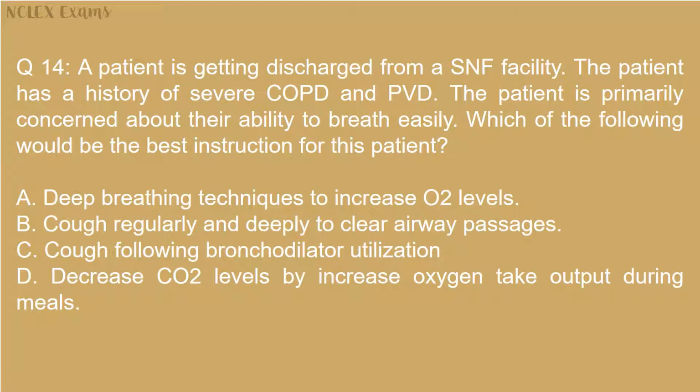Question 14. A patient is getting discharged from a SNF facility. The patient has a history of severe COPD and PVD. The patient is primarily concerned about their ability to breathe easily. Which of the following would be the best instruction for this patient? A. Deep breathing techniques to increase O2 levels. B. Cough regularly and deeply to clear airway passages. C. Cough following bronchodilator utilization. D. Decrease CO2 levels by increasing oxygen intake output during meals.